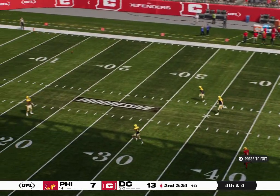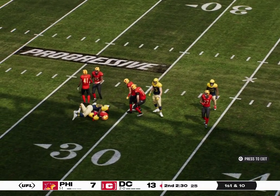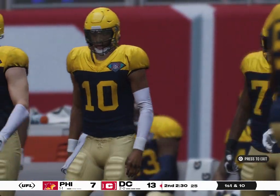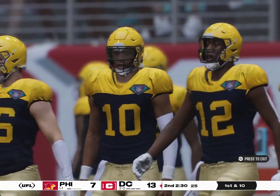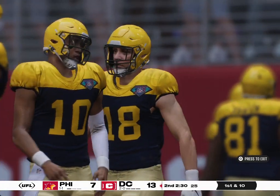This is hit far. Pulled in at the 20. And he found some space to do a little damage there before they bottle him up. Big kick on that one, 62 yards. And it'll be their football.